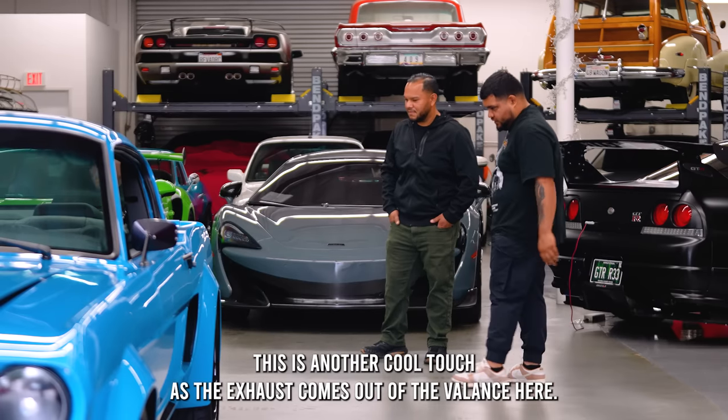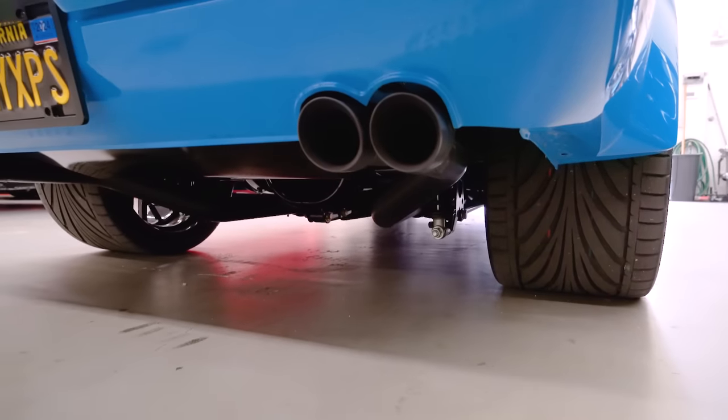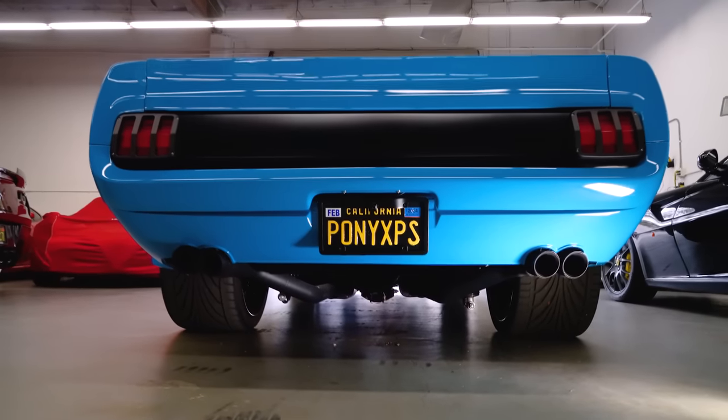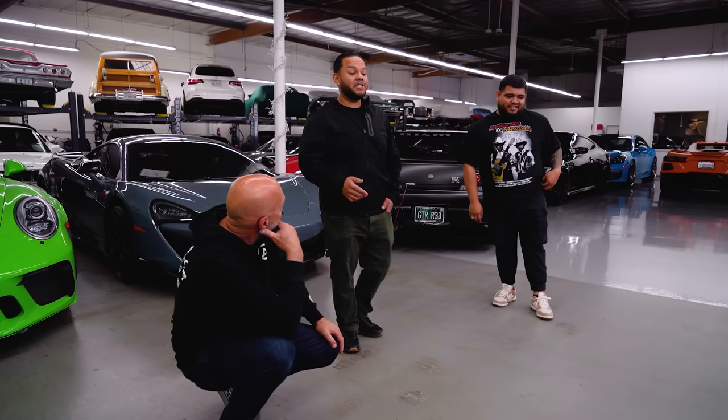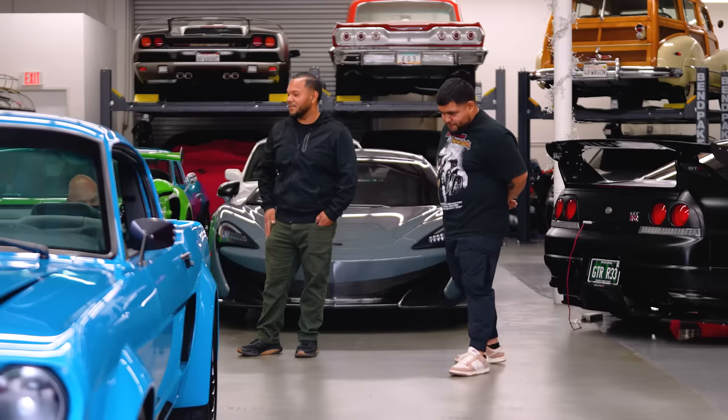This is another cool touch, as the exhaust comes out of the valance here, how he's shaped the valance to go. So you had to think about your exhaust tips before doing that. You had to know what you're doing there first. They were purchased before the fabrication, yeah. Actually, they fabricated around the exhaust tips.